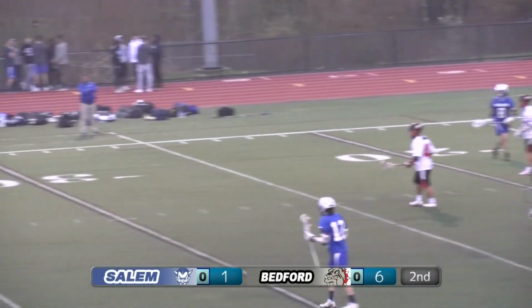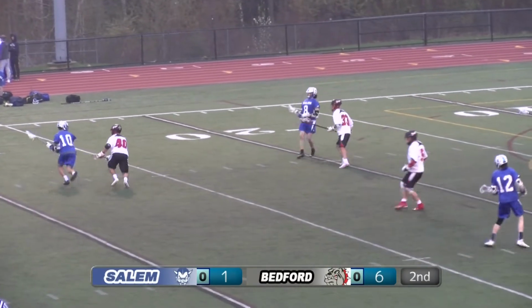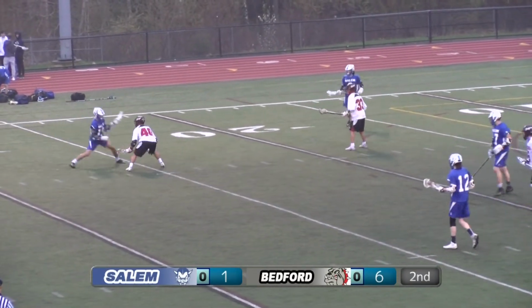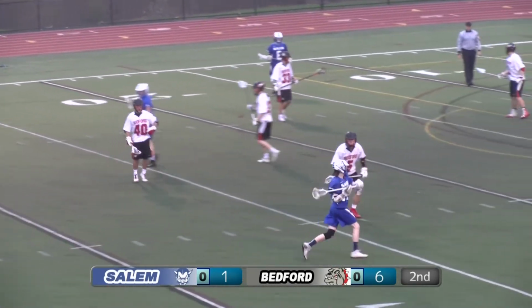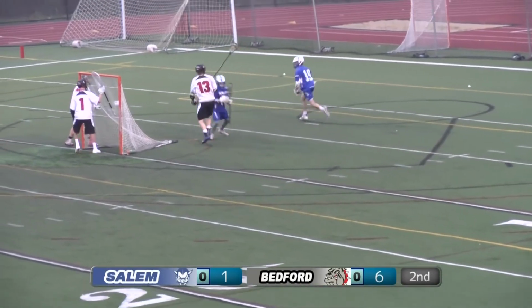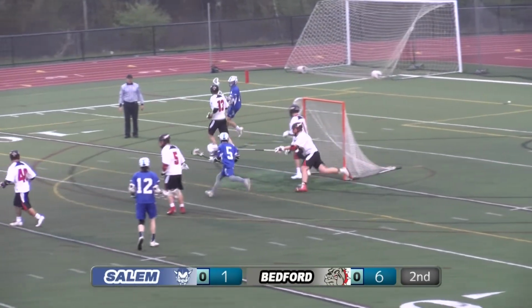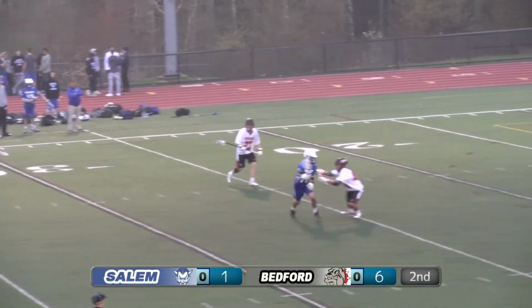Got a nice take here by number 17, Michael Ferenc. He's moving it through, up to number 10, Paul Antonia. He's trying to get a one-on-one ISO going here, but decides to dish it off over to Spencer Dean. Then they go to X to Calabrese. Checked there by Logan Jernak. And then back up top. Skip pass, number 10.